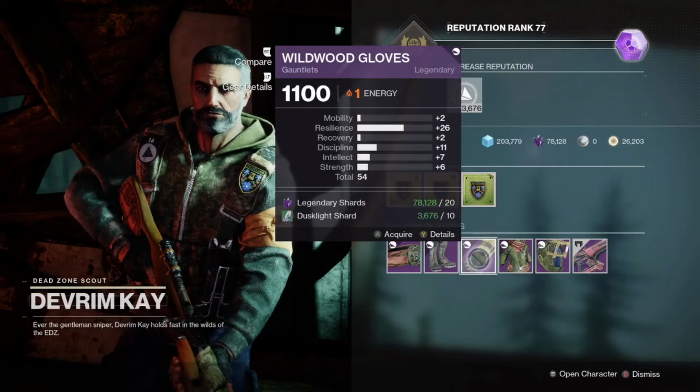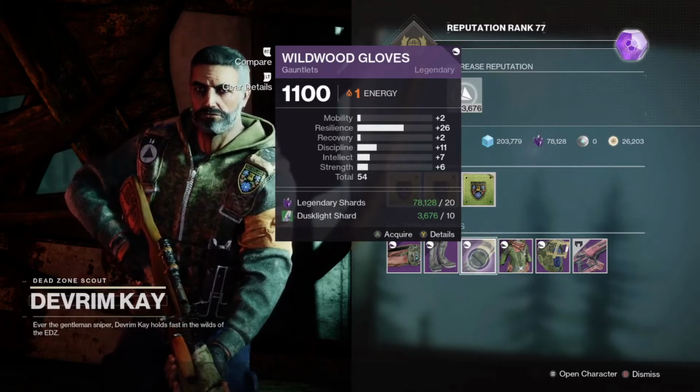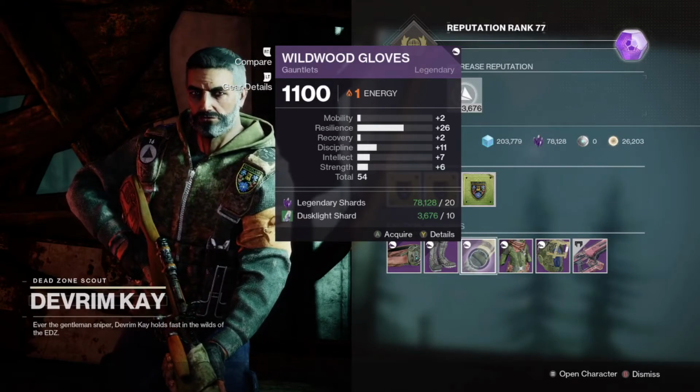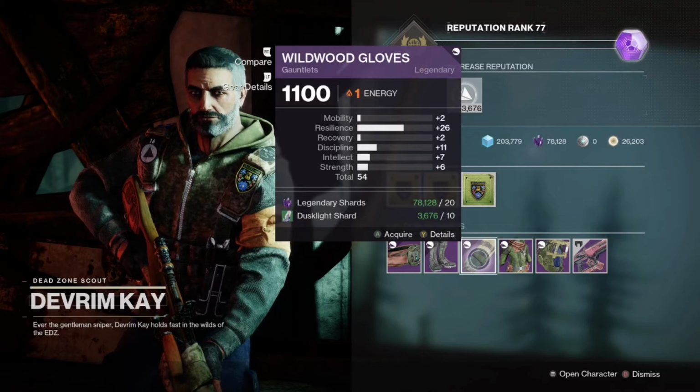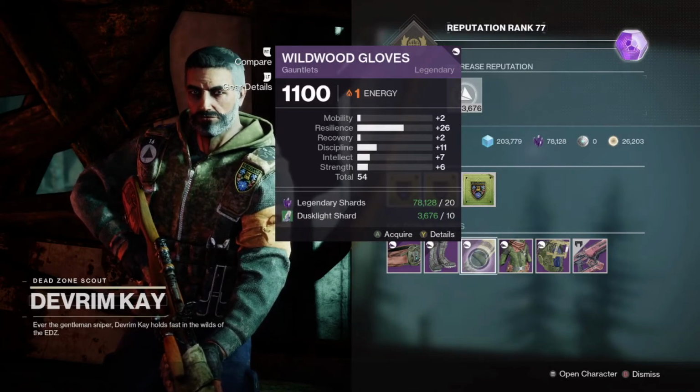Next on the EDZ, Devrim is selling gloves with a resilience stat of 26. As I just mentioned, I consider anything that has 25 or above in a single stat to be a god roll for that stat, so look no further if you are looking for resilience on your Warlock.